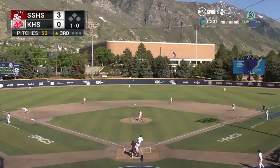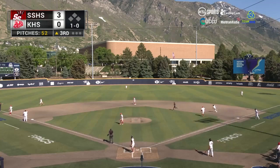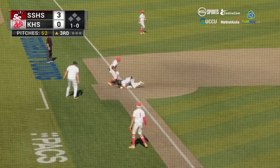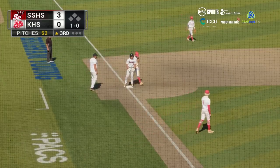1-0 pitch, swung on, line drive, fair down the third base line. Into left field it goes. Okerlund rounds first. That one goes to the corner. He'll round second. He's looking for 3. The throw is not in time. A triple down the left field line for Kenyon Okerlund to lead off the 3rd inning for South Sevier.